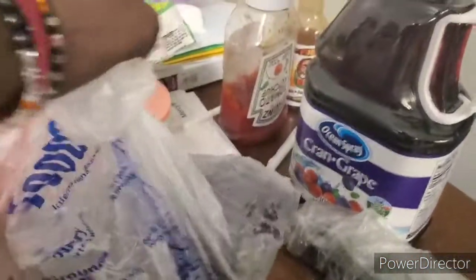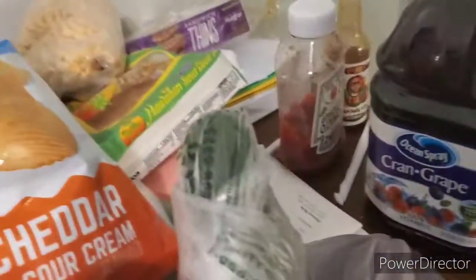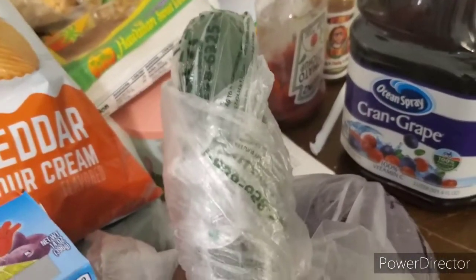We got two, a tropical and a kiwi strawberry. We have a green cabbage, and we got a red cabbage, because my mama said it was cool, and she ain't never seen one before. So, she got it. We have a cucumber for salad that she said I'm going to eat, that I'm not. And some Ocean Spray cran-grape. With that being said, y'all, that is a full haul.